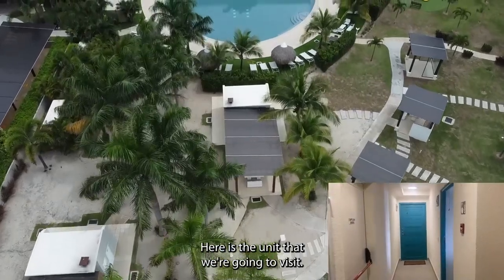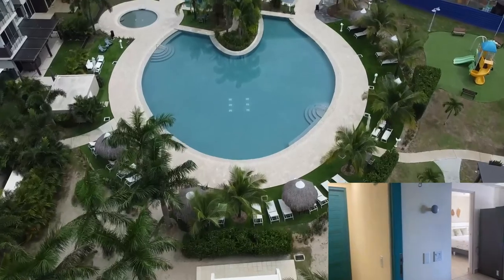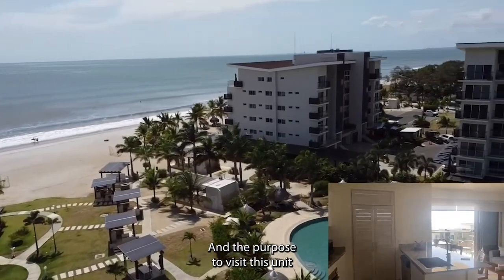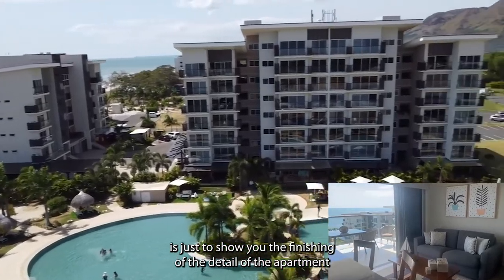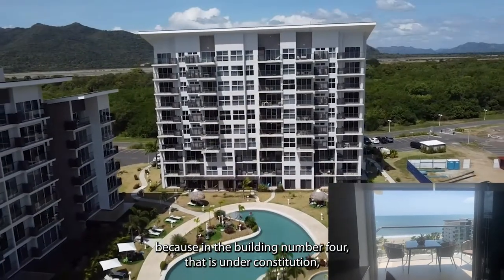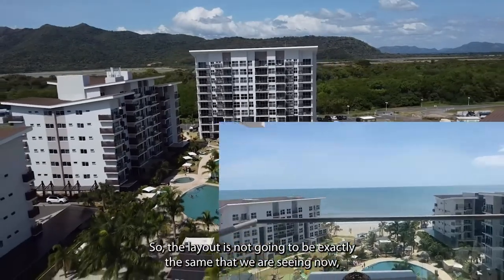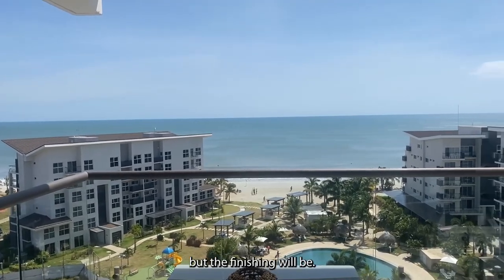Here is the unit that we're going to visit. We will see how the apartment looks from inside. Now I am entering one apartment at Ventanas del Mar number 3. The purpose of visiting this unit is just to show you the finishing details of the apartment. Because in building number 4, which is under construction, there are going to be 8 different models. So the layout is not going to be exactly the same as what we are seeing now, but the finishing will be.